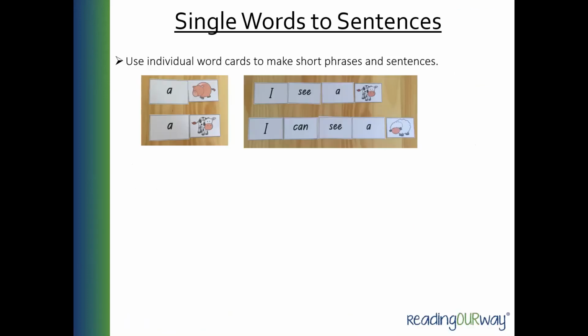Going from single words to sentences, we could start off with the one sight word, so a in this case, and add a picture to it to make the phrase a pig, a cow. Then adding more sight words to make a sentence. I see a cow. I see a sheep.